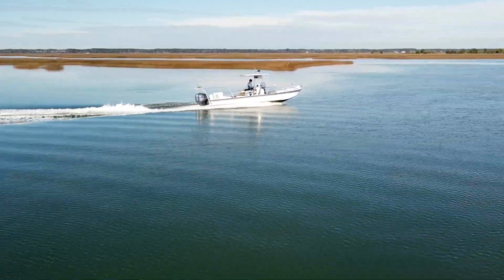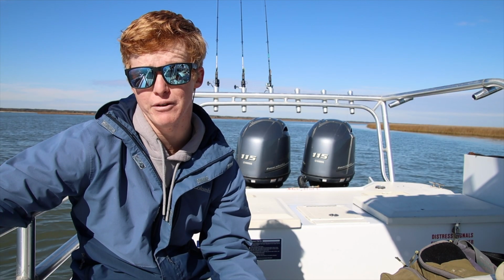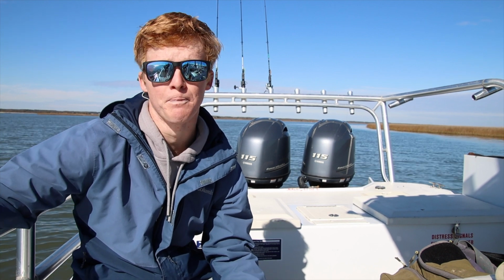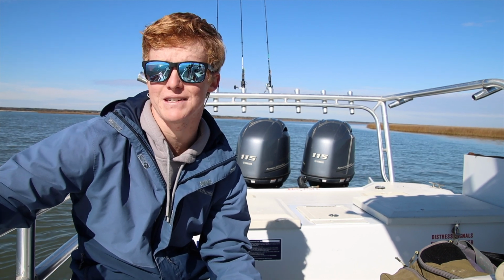I wanted to take some time today to show you our 16-passenger Carolina Skiff. This is a boat that we use on a lot of our family fun day trips, just bigger crews, up to 16 people, but you can also hop on it with less people if you want some more space to sprawl out and just enjoy the capacity of the boat.